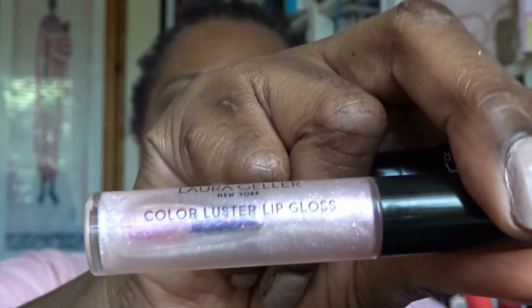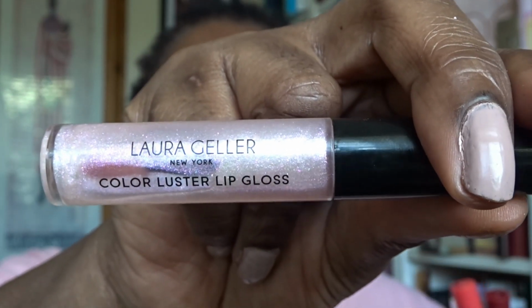Lipsticks, I had various lipsticks, lip glosses, so I kept this lip gloss, which was like a multi-chrome one, and it's called Colour Luster Lip Gloss. And again, I'm probably going to get told off for keeping it because I've had this for years, but I've got that on top of the lipstick I've got on now.